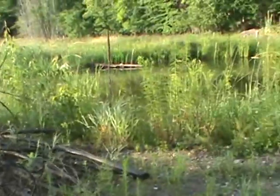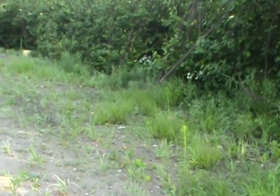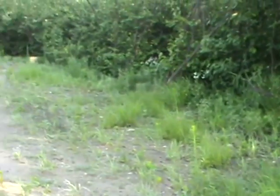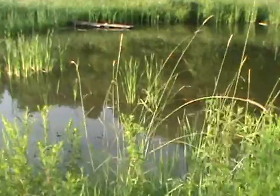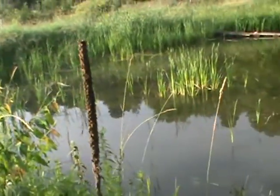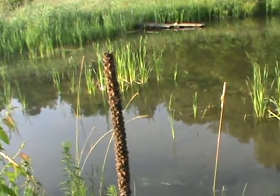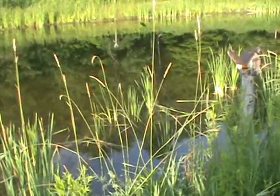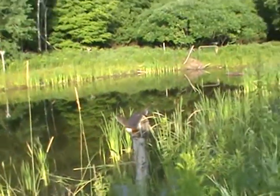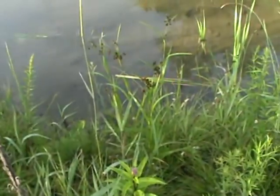Now I really should have willow along this edge over here, I guess. Beaver comes in here to snack on cattails and leaves them laying on the ground.